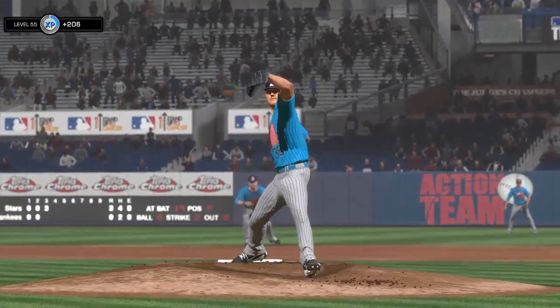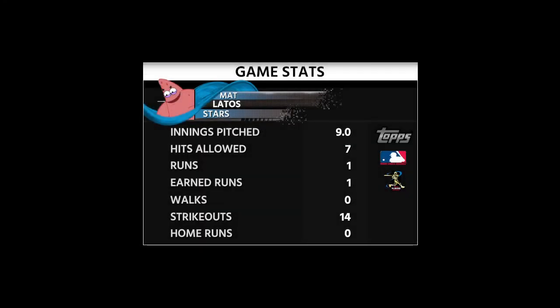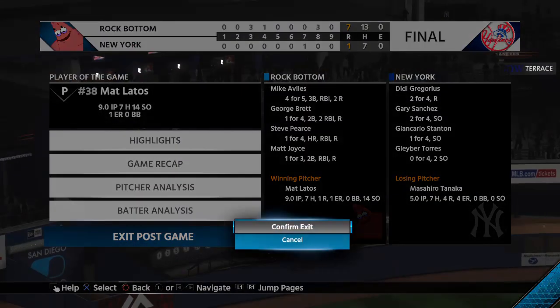And fellas, the outing turned in by the man you see there certainly can't go unrecognized. Matt Latos. Take a snapshot of that. He's our top player of the game. Yeah, he was outstanding. Swing and miss.